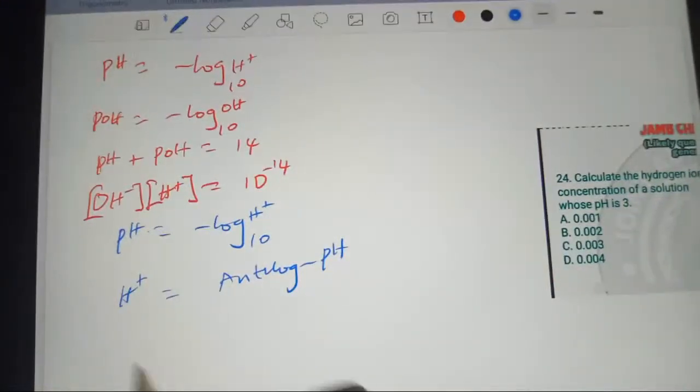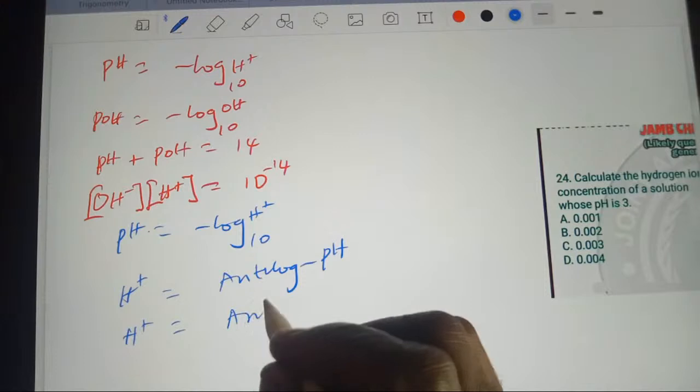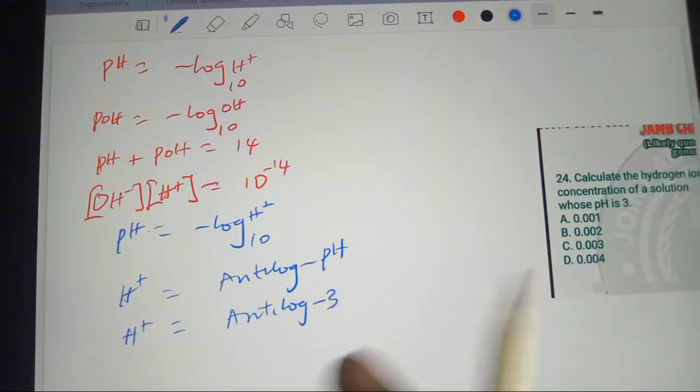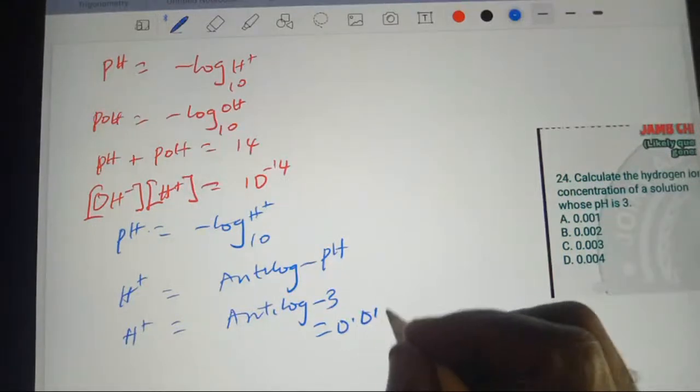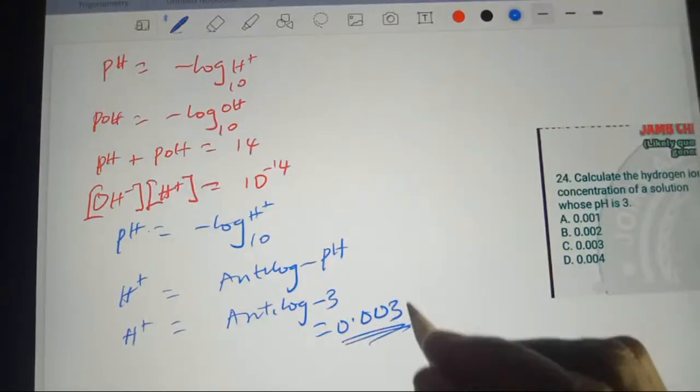From the question, the pH is 3. So use your calculator and say that hydrogen ion concentration is equal to the antilog of minus 3. The answer is 1.0 times 10 raised to the power minus 3, which means 0.001. That is option C. So this is the hydrogen ion concentration.